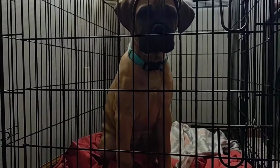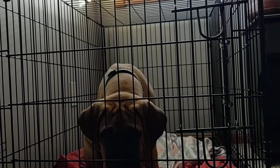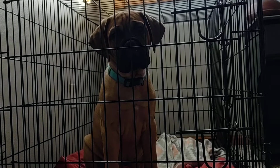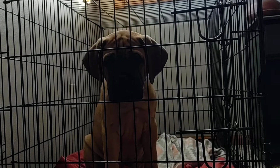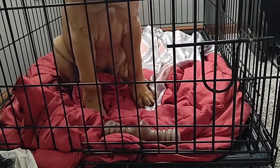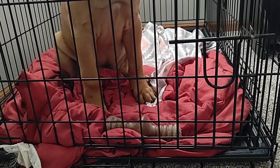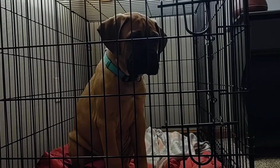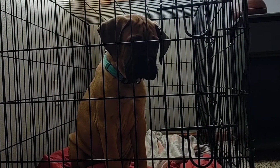But if you are going to put something in that crate, please make sure that it's something that they cannot chew up and swallow, or something that's not small enough that they could choke on. This here that I have in there now, that's starting to get what I would consider borderline. I'll probably change that out with something else in a week. Because the last thing I want is him to be chewing on that and choke on it when I'm not around to do anything about it.